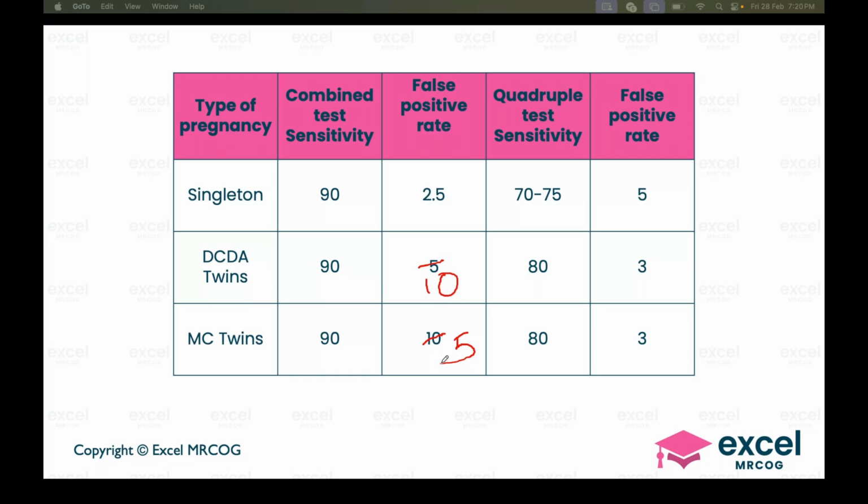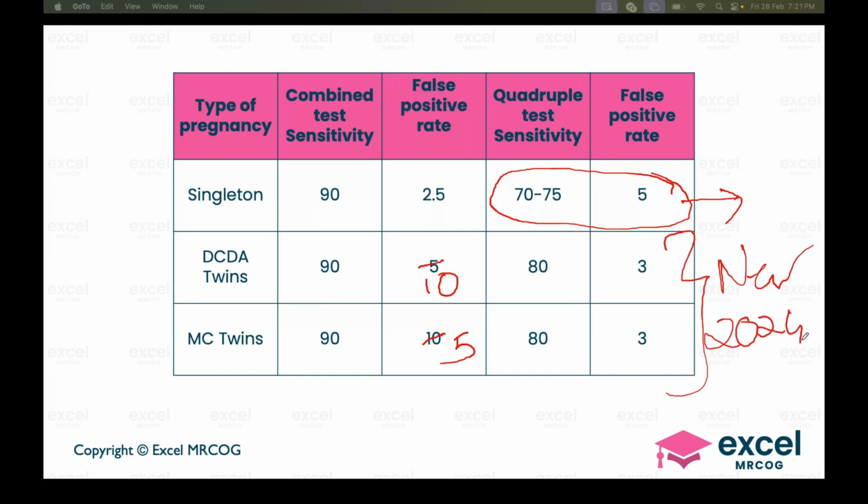But in the old TALK article for singletons, it should have been more. But the TALK articles are possibly because of the older studies. So it gives the rate that we had discussed yesterday, 70 to 75% at 5% false positive rate. Okay. So this is what is mentioned in the current guideline. So this particular thing appears a bit wrong here, because singleton should have had higher sensitivity, but this is an older TALK, and this is given in the new 2024 guideline. Okay. So remember, combined test sensitivity is 90%, even in twins, but the false positive rate is higher.